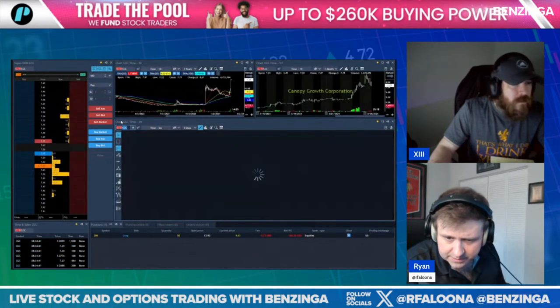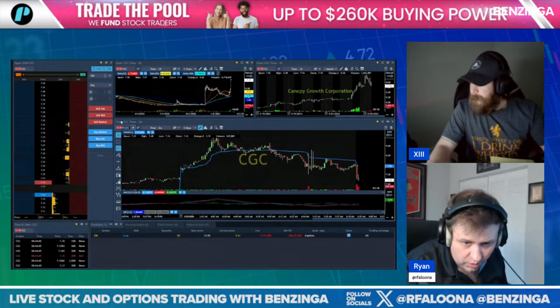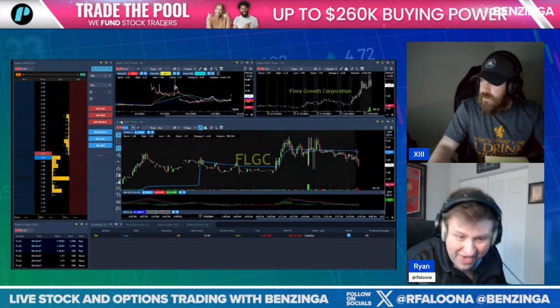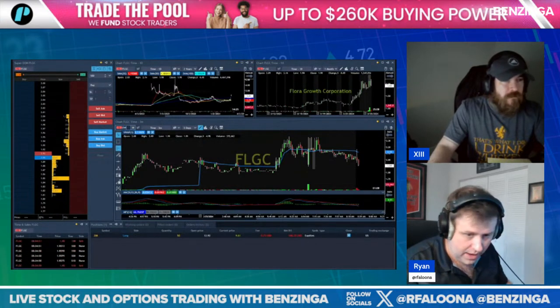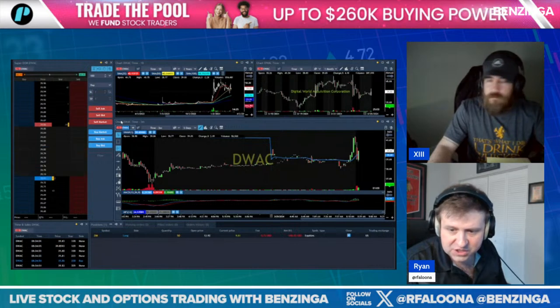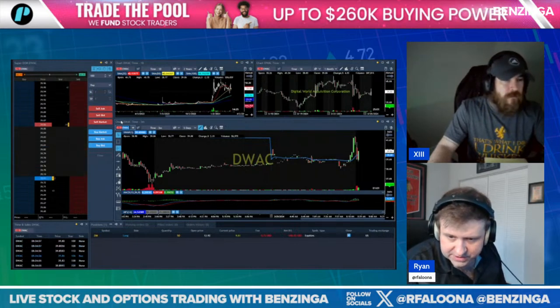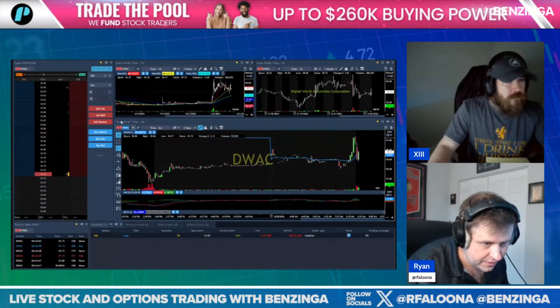Let's see how some of those pot names did. CGC continued move down. Good call on that. FLGC was the one with actual exposure here. Also moving down and away from its VWAP. So clearly using that VWAP as resistance here. DWAC, that pre-market pop got sold off right back down to where it started, and it's holding at least so far. We'll see if that firms up here.